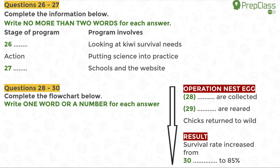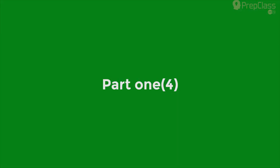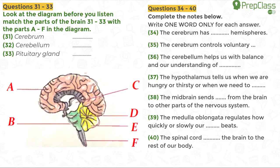That is the end of part 3. You now have half a minute to check your answers. Now turn to part 4. Part 4. Listen to the continuation of the lecture about the human brain. Look at the diagram before you listen. First, you have some time to look at questions 31 to 40. Now, listen carefully and answer questions 31 to 40.